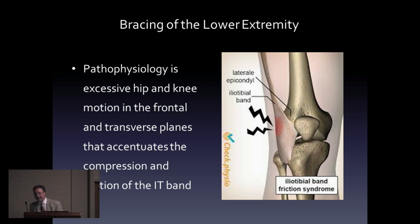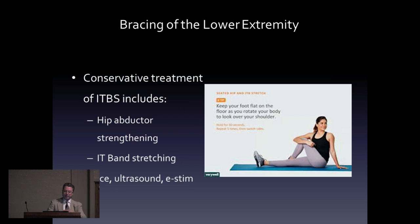You see a ton of athletes every day. If you're seeing a pediatric population, iliotibial band, you're going to see in the collegiate level runners that are really doing a lot of running. I see it in soccer players as well. Conservative treatment, you can do the hip abductor strengthening, IT band stretching, ice, ultrasound. Some people go through E-stim. This is the very common stretch that's done.